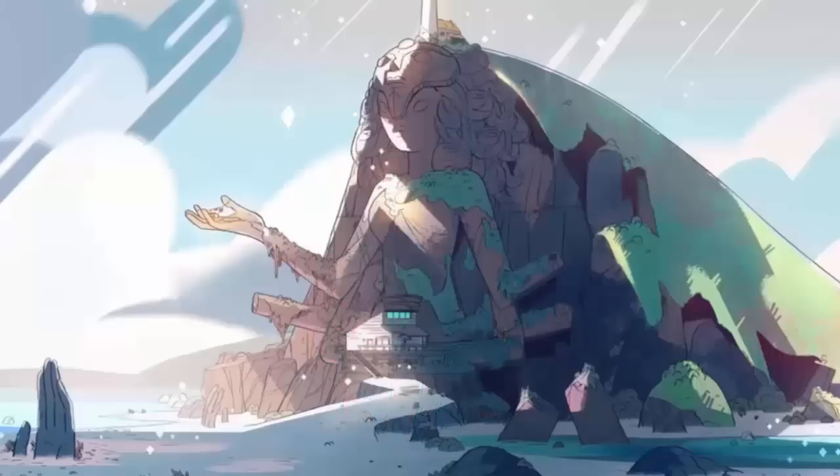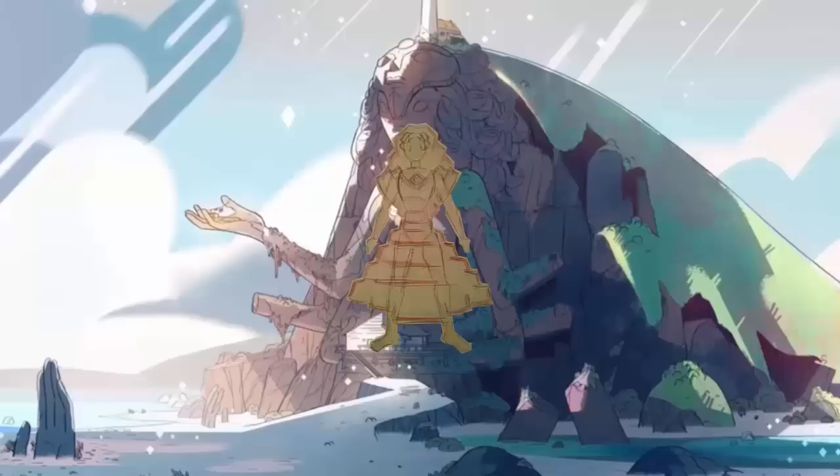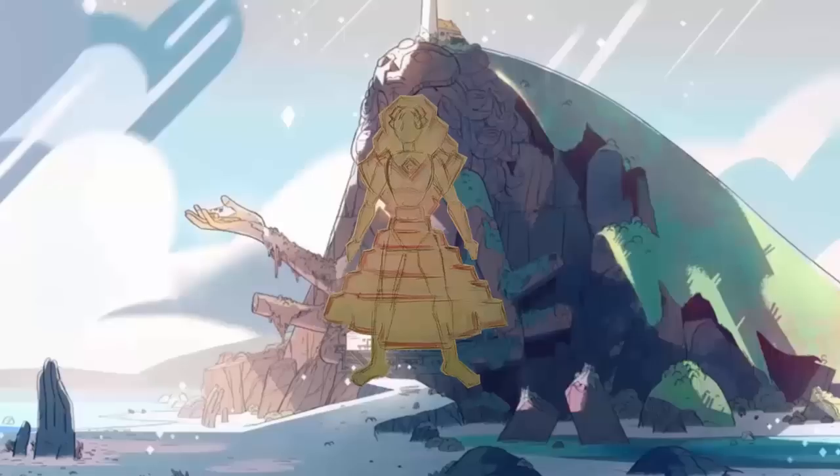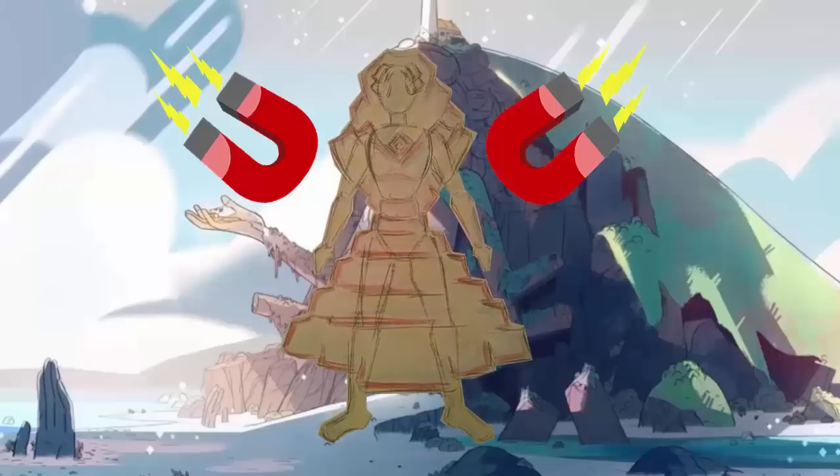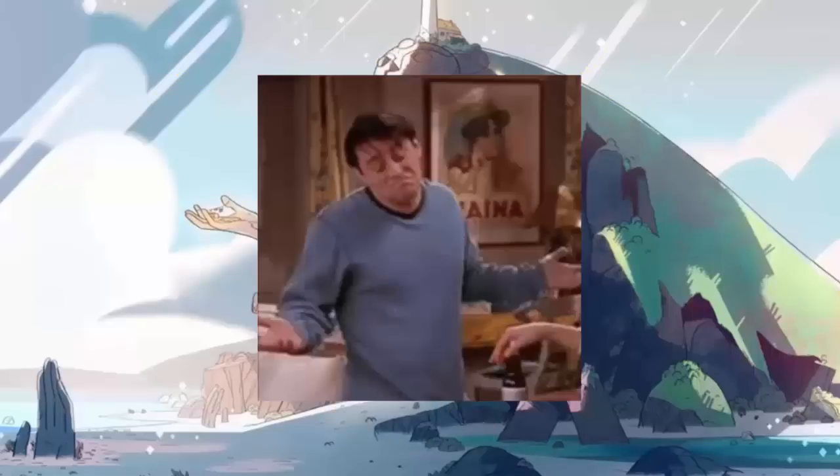As for what I think Bismuth as a gem would be like, if I had to guess, I think she would probably have multicolored glossy skin and clothing, a staggered ball gown resembling a step pyramid, and magnetic powers. And that's really all I've got, honestly.